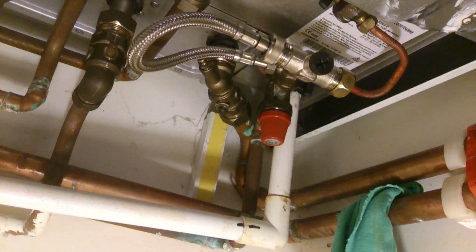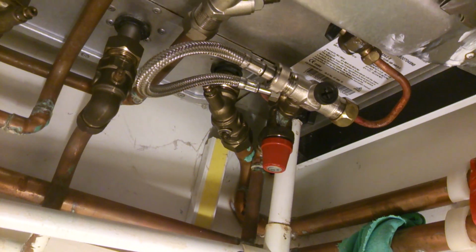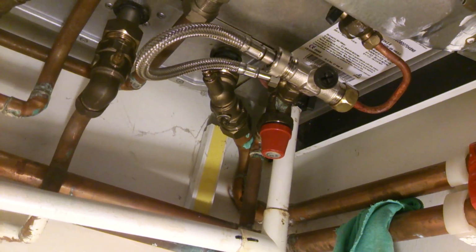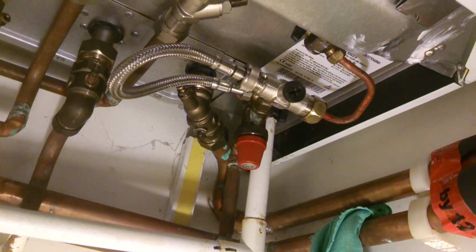anywhere in here where it's leaking, that's all I can advise. I'd get an engineer. If it's doing it all the time, get someone to look at it.